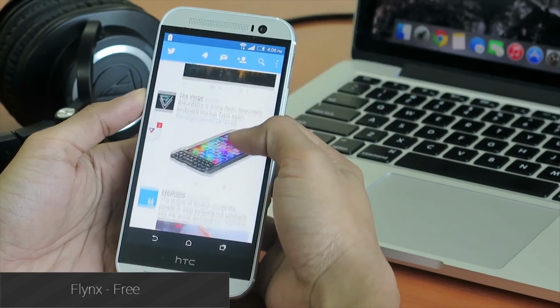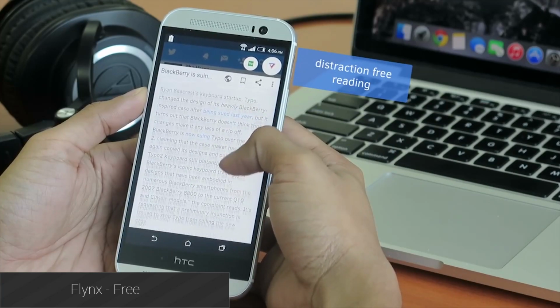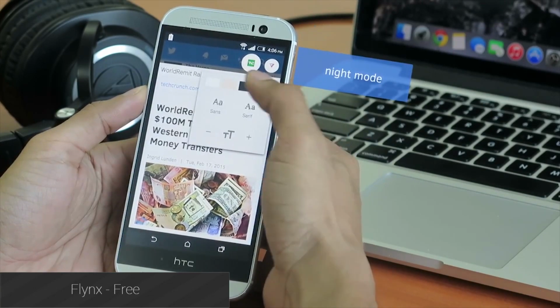Flinks is a special kind of browser that opens up in floating bubbles instead of full screen like a normal browser, and it was updated to version 1.0, which means it has finally left beta. The update also brought a number of new features, bug fixes, and performance improvements. It's totally free, so why not check it out?